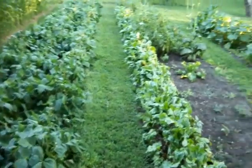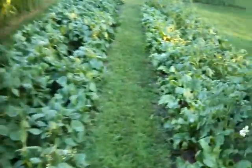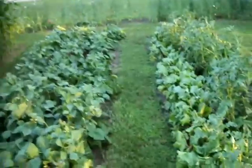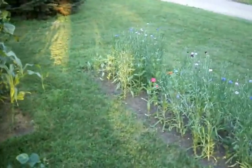I never do that great with potatoes anyway. This is a row of beets, which I've thinned twice. I got so many beet greens now that I have them frozen and I don't really need any more. But I'll freeze some more, and then also I'll can all the beets.